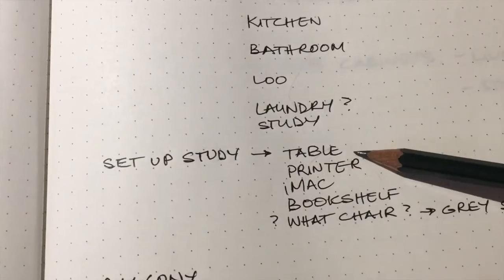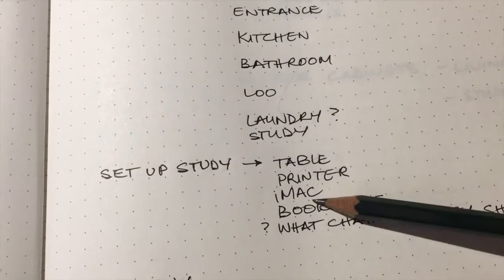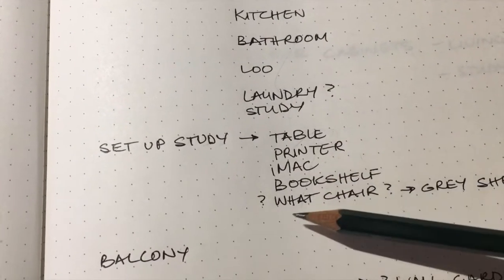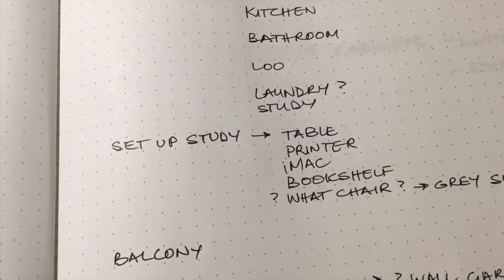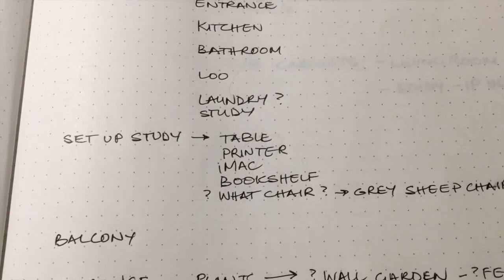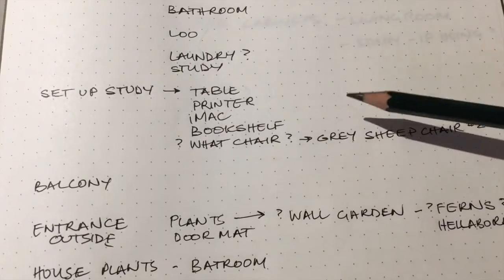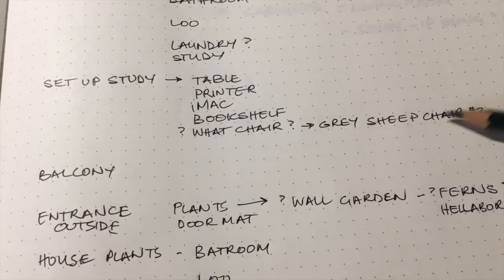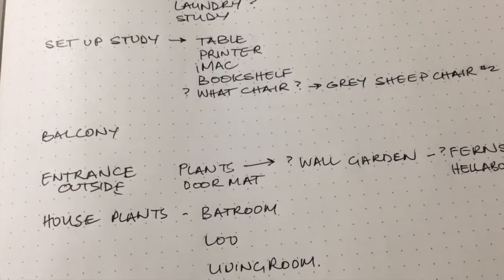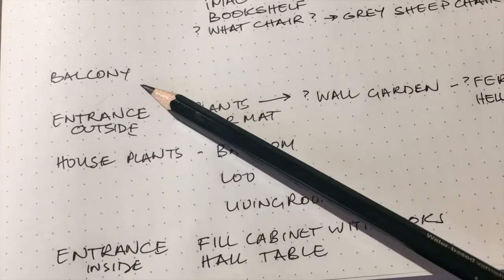In the study, I've got to bring in my table and see if it fits. Set up the printer and my big computer, sort out the bookshelf, and decide what extra chair. I'll have my white one because I love sitting on that, but an extra one in here for if somebody's here to look at a project or something. So maybe the other grey sheep chair. I've got one out in the living room. I have another one.